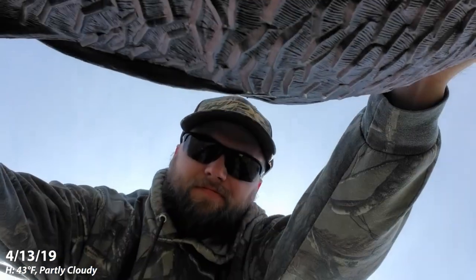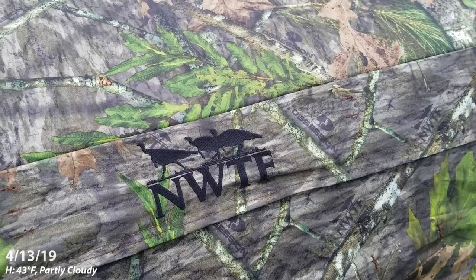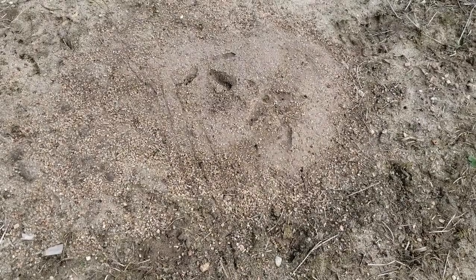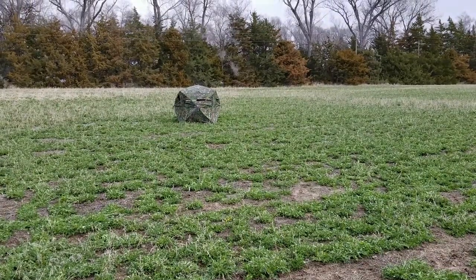Well, not the best start to the morning. Heard some gobblers around, but they went the other way. Moved locations. I'm hunting an alfalfa field now. I'm hoping they go out in this alfalfa field and strut around. There's a lot of tracks, and you can see the strut marks from a tom in some of this bare dirt in the alfalfa field. You can see where his wings were and stuff, so that's kind of cool. Hopefully it means he'll be back.